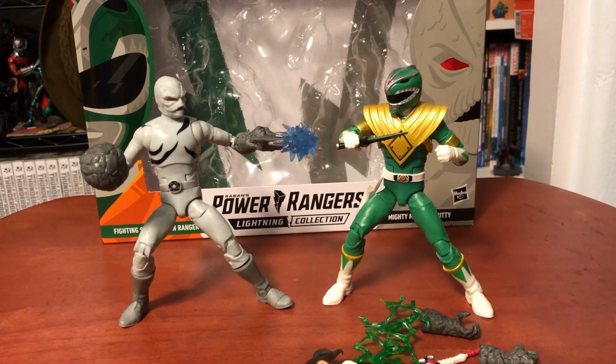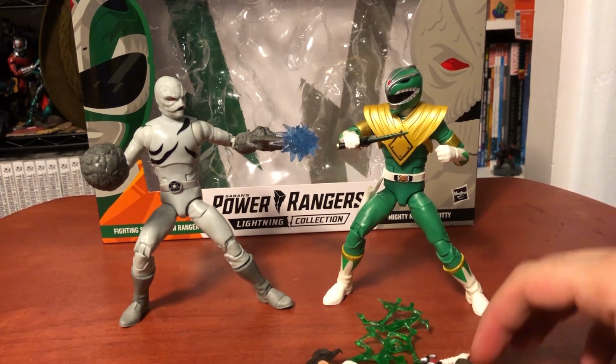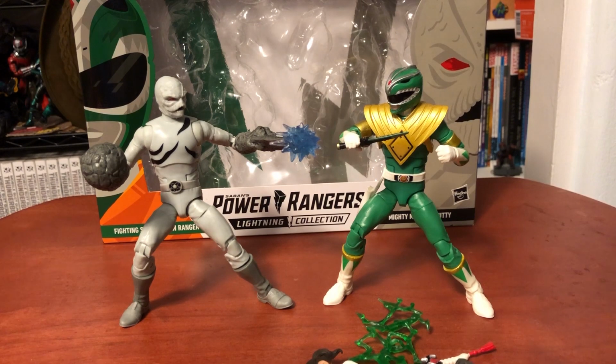It does retail for $39.99, which is the price of 2 normal Lightning Collection figures, so that makes a lot of sense. And like I said, check your online retailers. Hasbro Pulse and GameStop are going to be your best bets to find this.